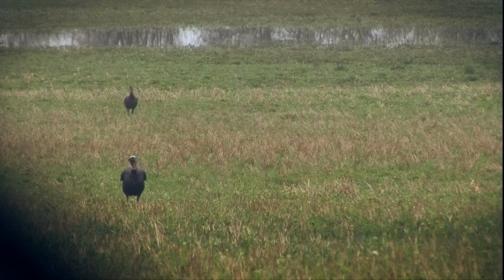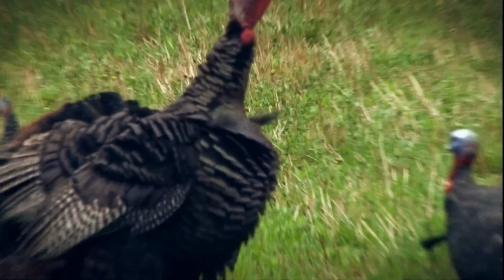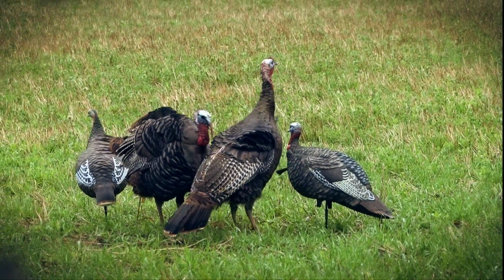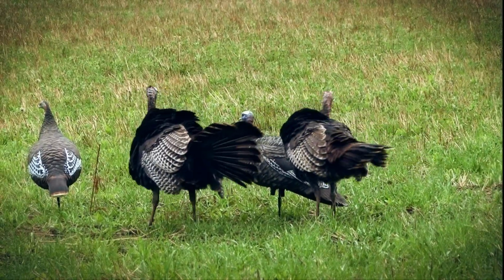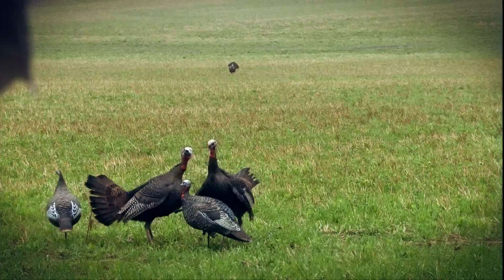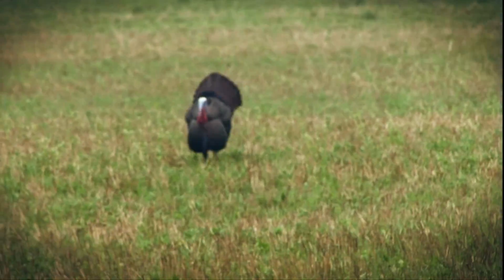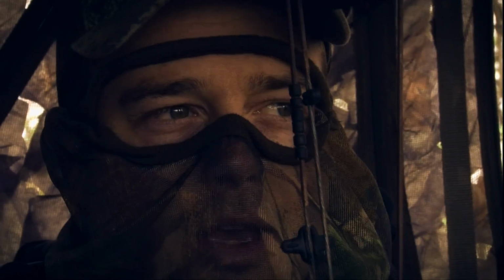Here they come. The jakes are coming right in. He's strutting right up at these decoys. He's purring right now. Oh, they're gonna attack them. Tom walking right with them. Oh my God, these jakes are attacking the decoy. All right, they just kicked the decoy. That big boy's gobbling. Here he comes. That tom's coming, get ready. Here he comes. He's running right at that decoy.